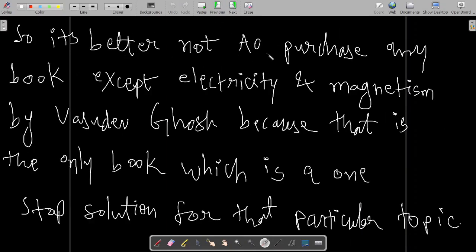So it's better not to purchase any book except this particular book, Electricity and Magnetism by Vasudev Ghosh. Except this particular book, there is no need to purchase any other book.